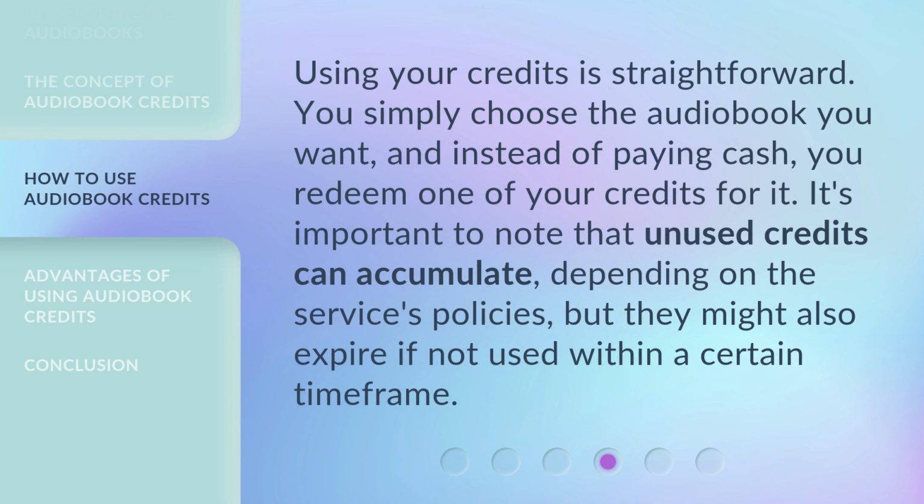Using your credits is straightforward. You simply choose the audiobook you want, and instead of paying cash, you redeem one of your credits for it. It's important to note that unused credits can accumulate, depending on the service's policies, but they might also expire if not used within a certain time frame.